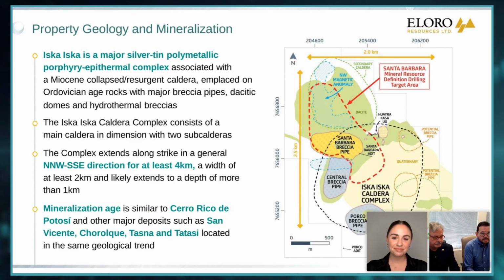Yes, my name is Osvaldo Arce. I'm a Bolivian geologist, general manager of Minera Tupiza, which is a subsidiary of Eloro Resources. I'm really pleased to work in this project in my country. And I'm going to explain a little bit how's the geology there.